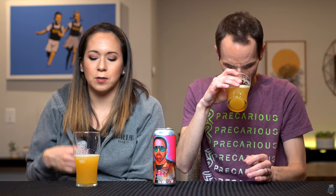Yeah, I'm not getting a whole lot of hop character on this one. No. It's just kind of flat. I don't know. I'm getting some of the tropical notes, but then the other aroma is kind of overpowering the tropicalness of it. It's kind of lost on me. I'm not getting much. I'm just going to dive right in and see what it tastes like instead.